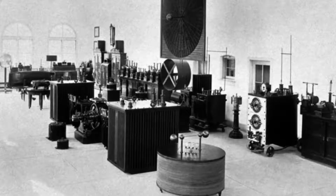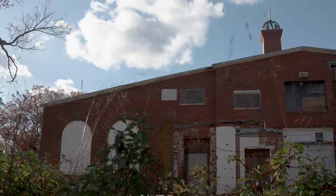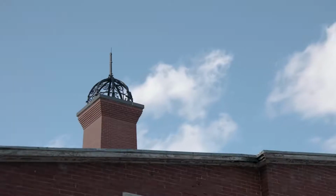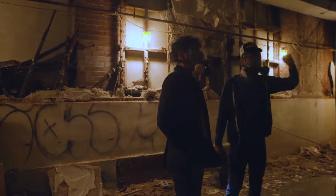This lab was supposed to be the proving ground for Tesla's most ambitious idea, a wireless power and telecommunications system. He imagined the construction of a global network of towers that would electrify the world, without wires. So this was the grandiose front door. Okay, so clearly that didn't happen. But this just goes on and on.